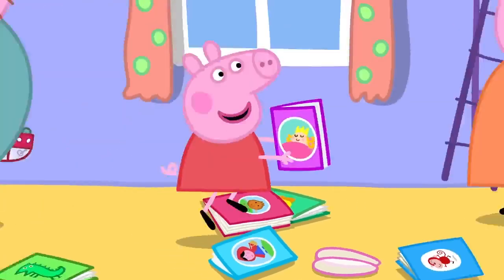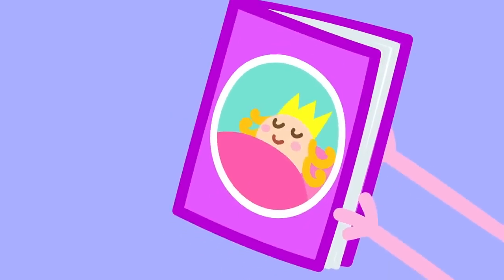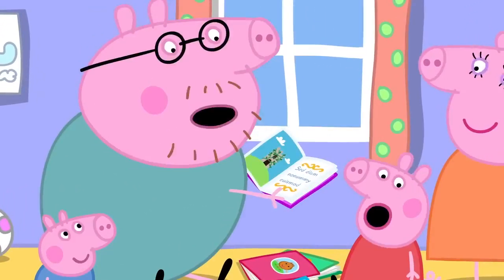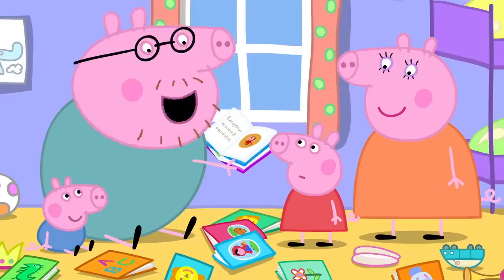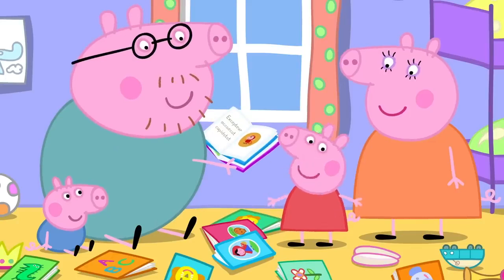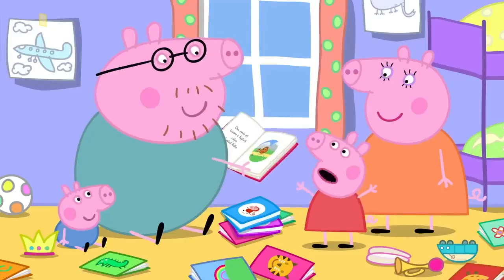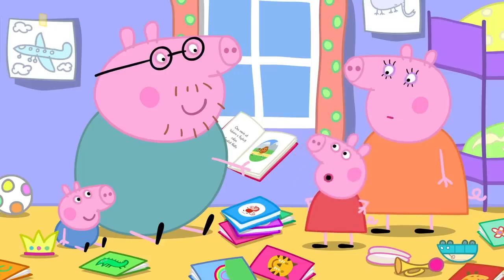Yes! I can go as a sleepy princess from this book. Yes, I love reading you this story. Once upon a time, there lived a... Or maybe I can go as the red monkey. Oh, I love that book too. I can't decide. All the books are good. Why not go as Funny Onion from the book that Mummy Pig wrote? No, Daddy. It has to be a real book, not Mummy's book.